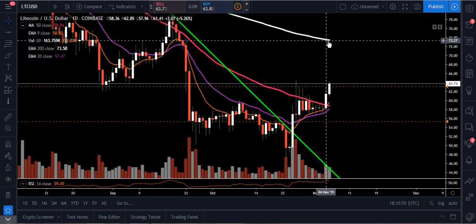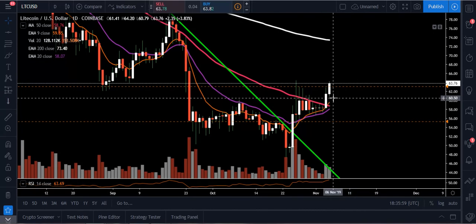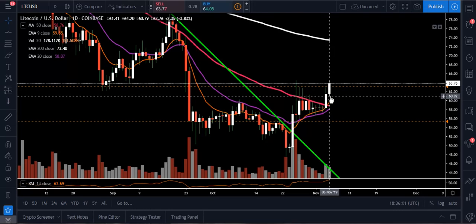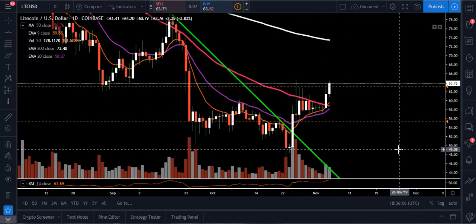So we're going to be targeting right up here at 73. And then for me, if I was entering, I'd probably put a stop below this candle right here, or this one down in this, or you could even go below that 20-day EMA. That's something you can do as well, but that's just how I like to play. I like to jump in. Sometimes you get stopped out, guys. I get stopped out. It is what it is. That's the name of the game.